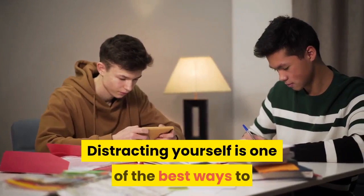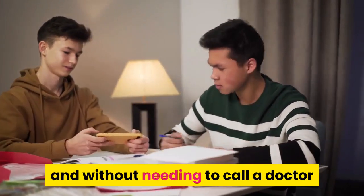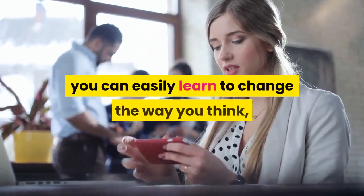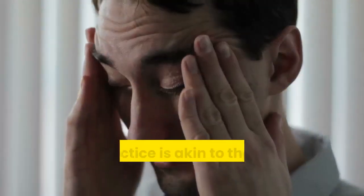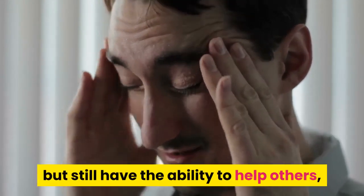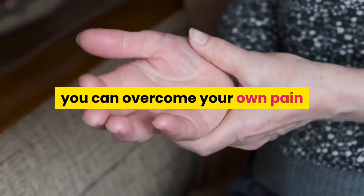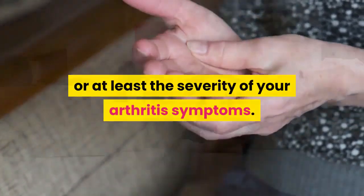Distracting yourself is one of the best ways to handle pain without the problems of side effects and without needing to call a doctor. Help you manage the steps of your actions. With time and with practice, you can easily learn to change the way you think, avoiding pain thoughts altogether. This practice is akin to those who are in a terrible accident but still have the ability to help others, even though they themselves are in pain. By teaching the brain to focus on something else, you can overcome your own pain or at least the severity of your arthritis symptoms.